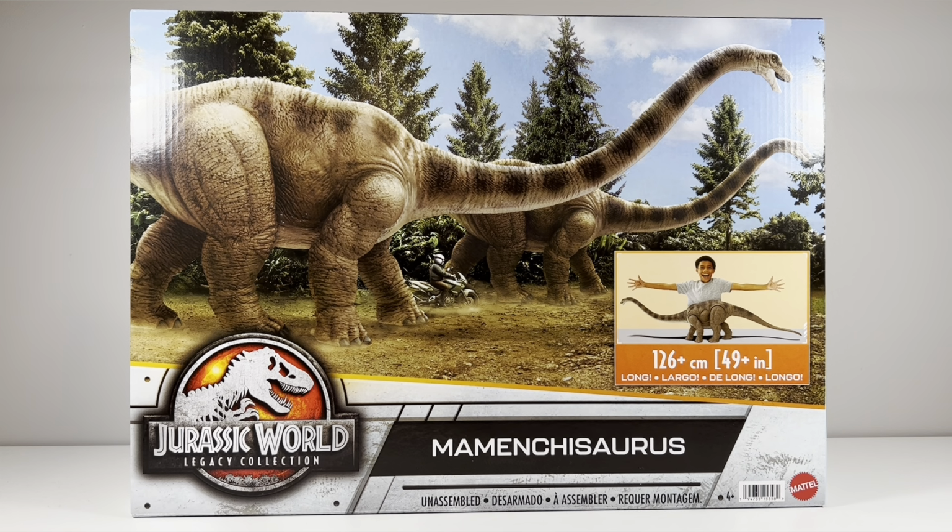What a time to be a collector. Mattel has consistently released large sauropod figures. It's something we've always wanted since Jurassic Park came out. Mattel's been really good at giving us these gigantic figures that kill every inch of shelf space that we have.